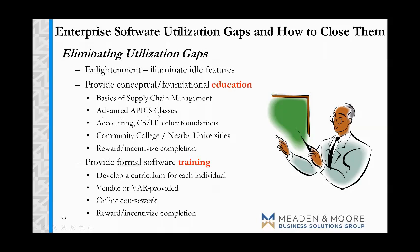I'm a big advocate of APEX. I believe that the IRC there in Northwest PA has done some APEX classes for people. You've got local community colleges and nearby universities that offer classes in supply chain or quality management, computer science, or other foundational elements. And these forums will help with the adoption and the utilization of the concepts and the tools embedded in enterprise software.